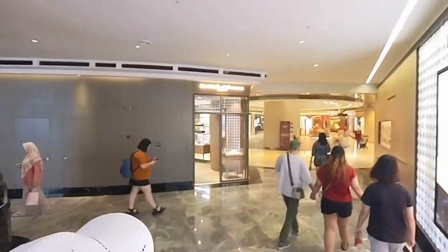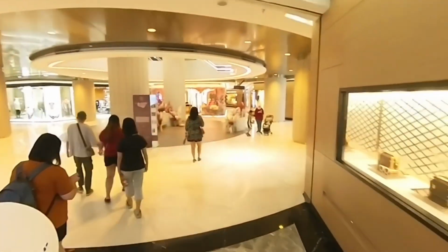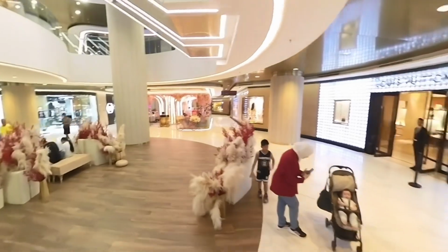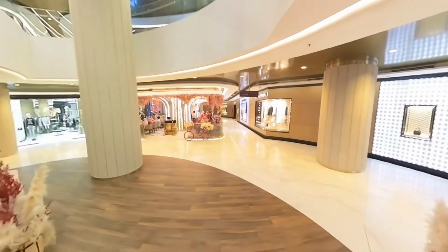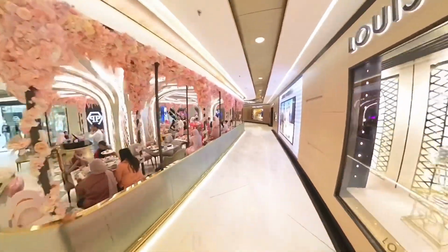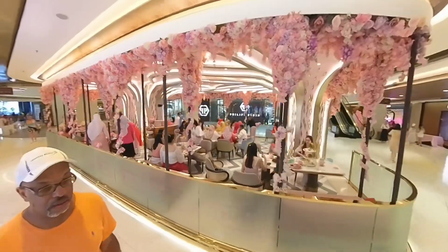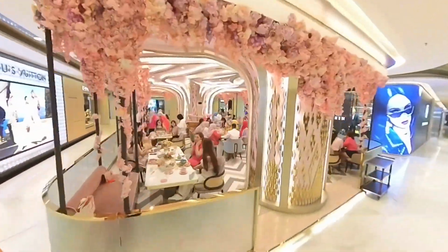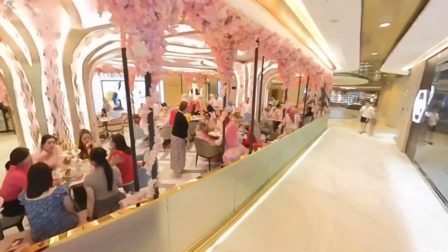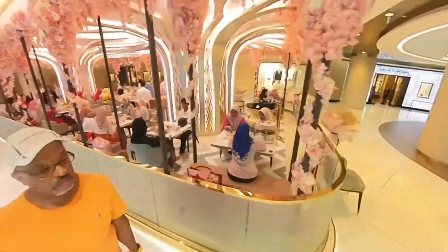Like I said, there's tons of shopping to be had here. This is a mall/hotel area, and this is not as big as the Pavilion, of course, because that is a true mall, but still rather large and luxurious because I believe this is where the JW is. And I love this little restaurant. How cute is that with the pink flowers and the lighting? I absolutely love this place and I wish we had time to go check it out. It seemed very popular, but maybe next time.